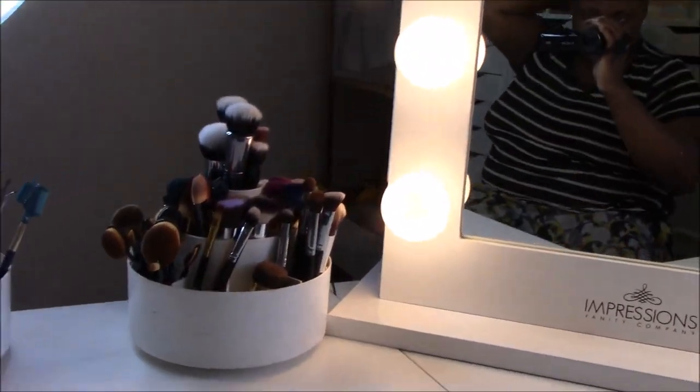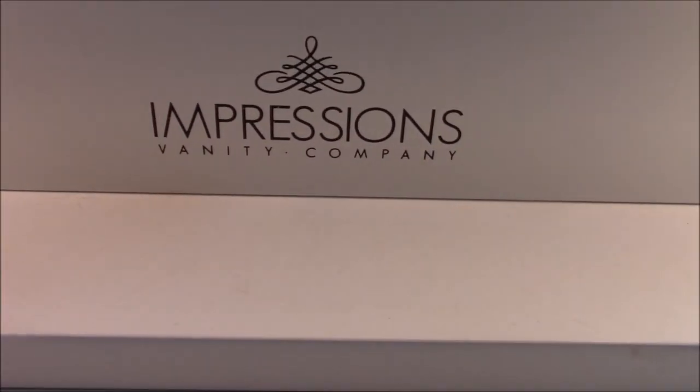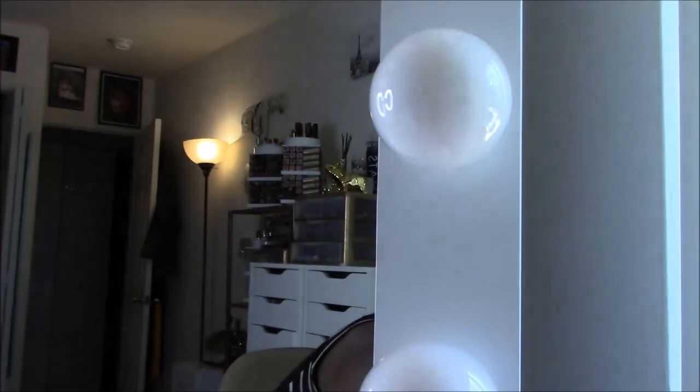Now, let's move along. This is me in the mirror. This mirror is from Impressions Vanity Company. I really, really like it. This is the Hollywood Studio XL. I don't really need the light bulbs on, but I turned them on to just show you the mirror. So let's turn them off. Look at that.